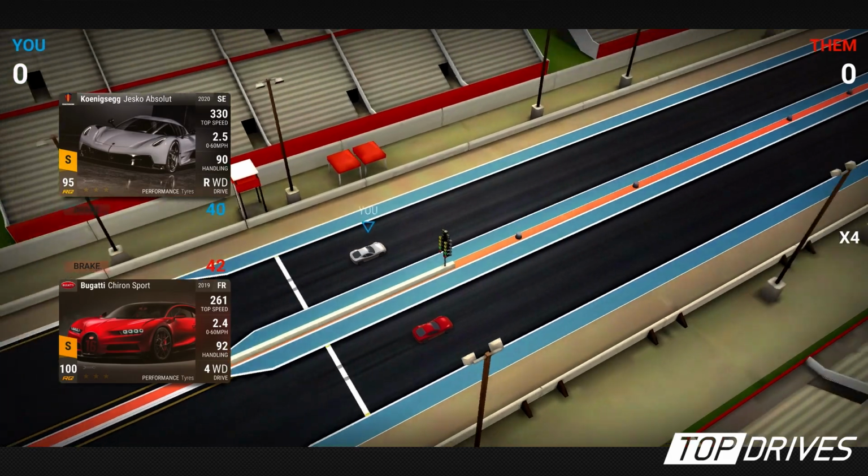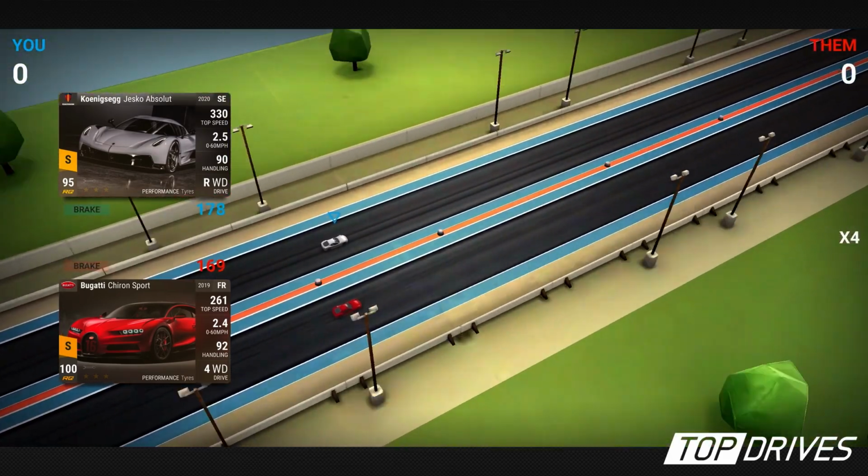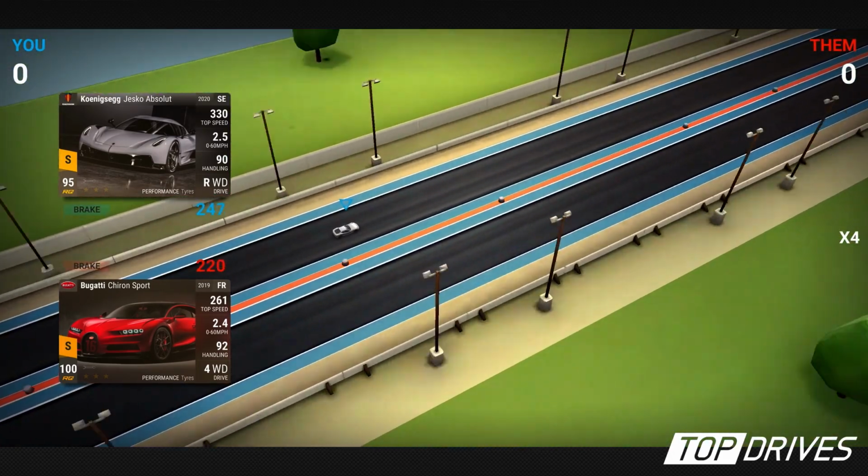The best thing to do is let's see how it performs in the game on some fast tests then. So a 1-mile drag race against a Chiron Sport, you'd expect that to be quite a tough challenge. And initially, the Bugatti's 4-wheel drive acceleration does make it look like it's going to be a little bit tricky for the Koenigsegg. But after the first section, the first third, the Absolut is tearing ahead.